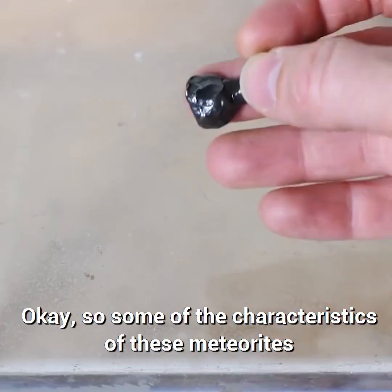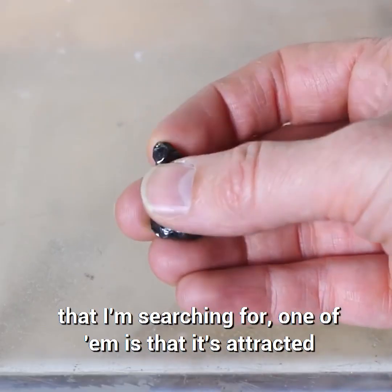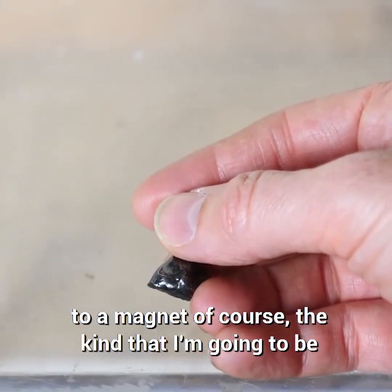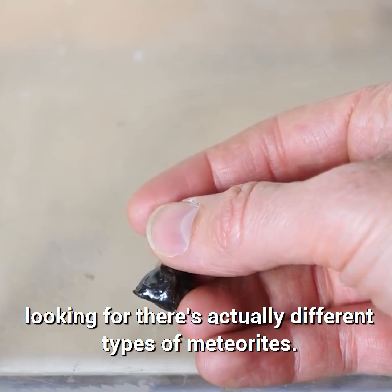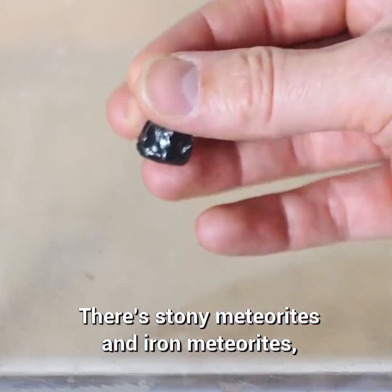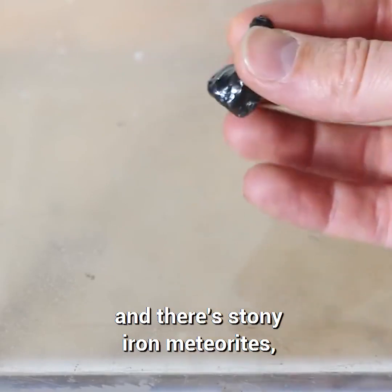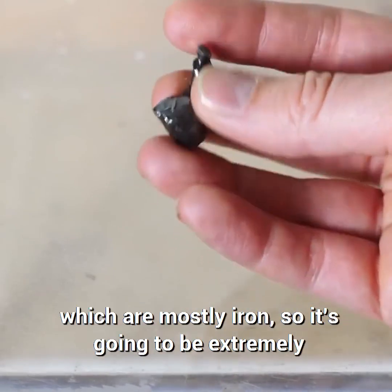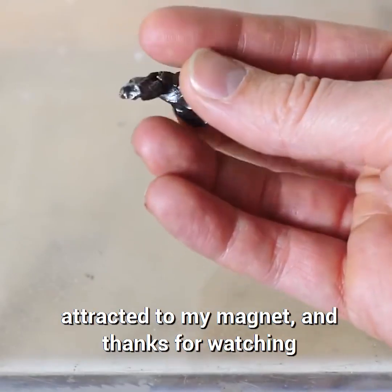Okay, so some of the characteristics of these meteorites that I'm searching for, one of them is that it's attracted to a magnet, of course. The kind that I'm going to be looking for, there's actually different types of meteorites. There's stony meteorites and iron meteorites, and there's stony iron meteorites, but I'm looking for the iron meteorites, which are mostly iron. So it's going to be extremely attracted to my magnet.